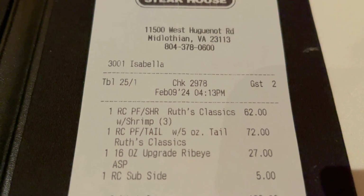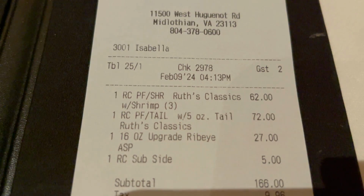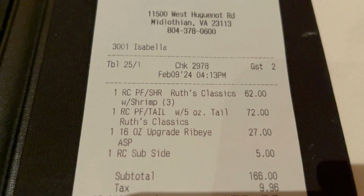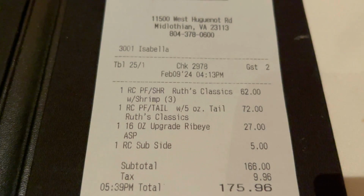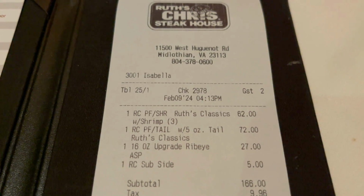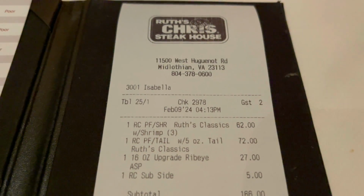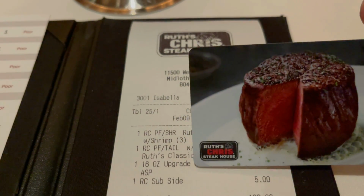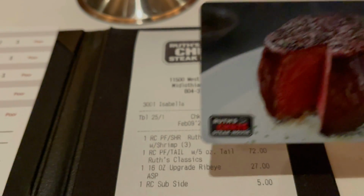Cindy's Ruth's Classic with the shrimp. I had the Ruth's Classic with the lobster tail and upgraded with the 16-ounce ribeye, and then we got the substitute on the side with the asparagus, and the total was $175.96. I know this is a little bit more than we're used to paying, but we were aware of the price before we came this evening. This is a fine dining restaurant, and everything was just wonderful. And the main reason we came, we also had a gift card. Somebody had given us a gift card to here, and we wanted to come use this tonight to take advantage of it.